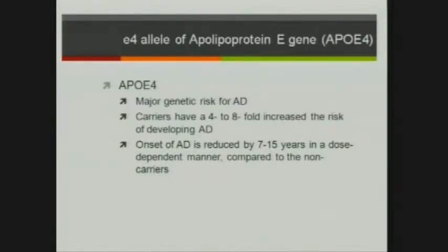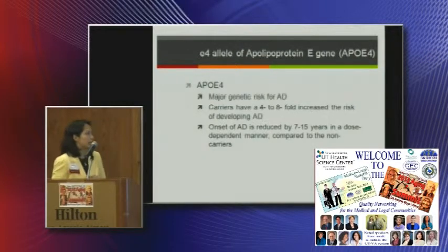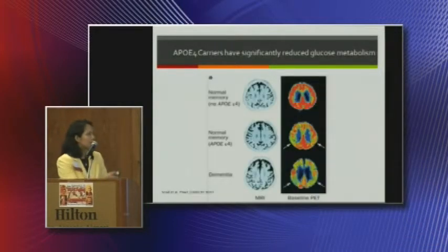Steve Alstead also showed this slide that APOE carriers have a major genetic risk factor for Alzheimer's disease. Carriers with two copies of the APOE4 gene have a 4 to 8-fold increase in the risk of developing AD compared to non-carriers. And the onset of Alzheimer's disease is reduced by 7 to 15 years in a dose-dependent manner compared to the non-carriers. So people are starting to pay attention to this population.